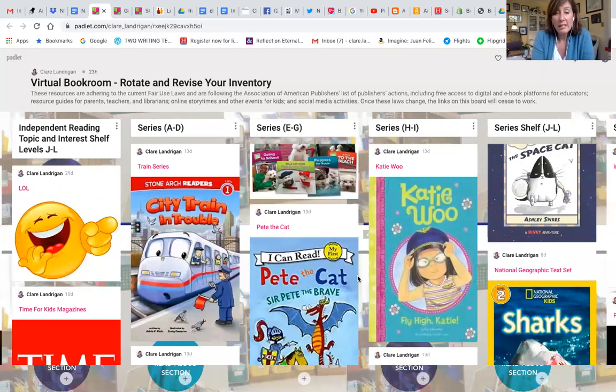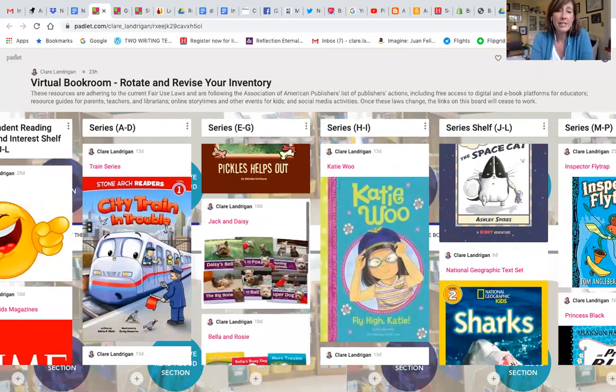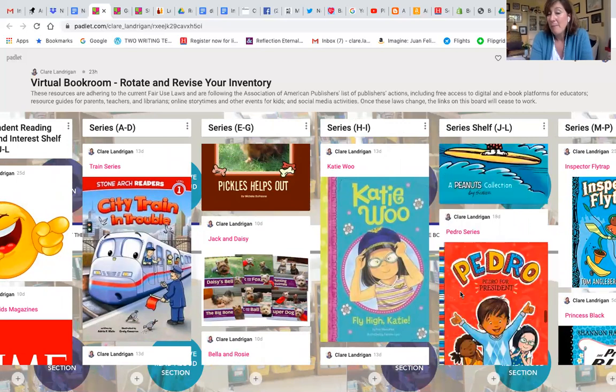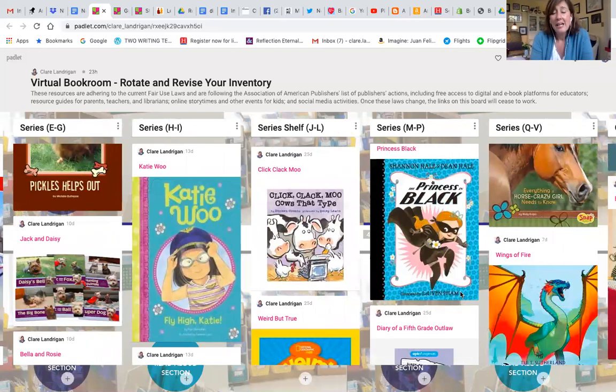We've also organized books by series. We know that readers read series, and the research shows if you get someone hooked on a series, lifelong readers read series because your plan is already set for you. The next book is ready and waiting. So some of their all-time favorites: Bella and Rosie, Jack and Daisy, Katie Woo, Binky the Space Cat, Pedro, all kinds of series, Princess Black.